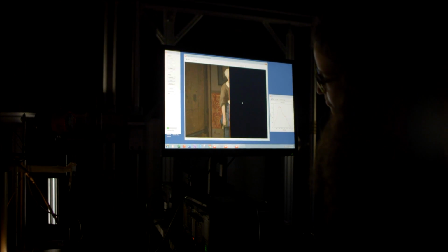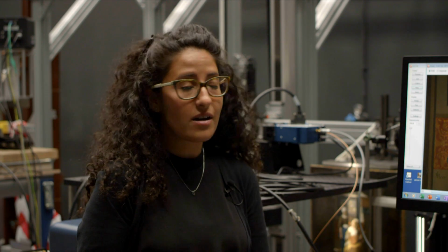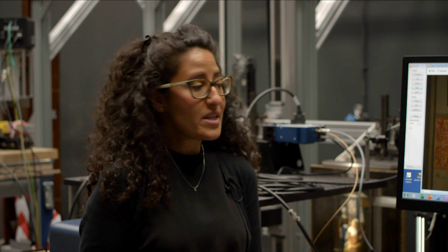I feel very lucky to have the possibility of working with the Vermeers. It was the first time that I could analyze different paintings by this artist, and I felt very honored to be so close and to look at this painting.